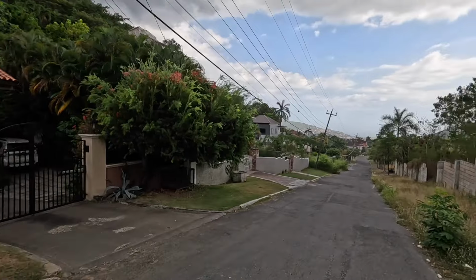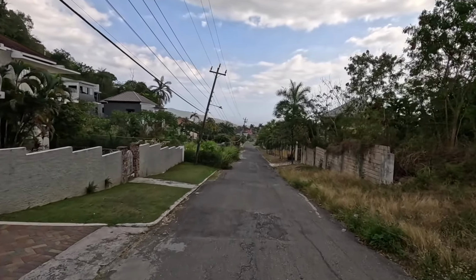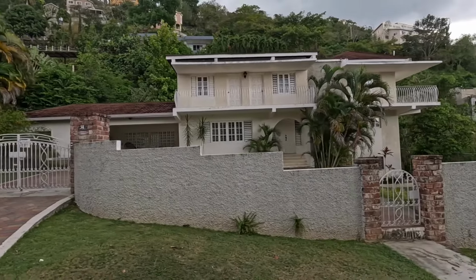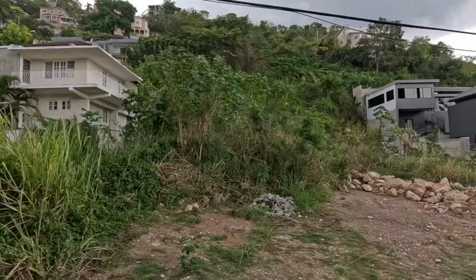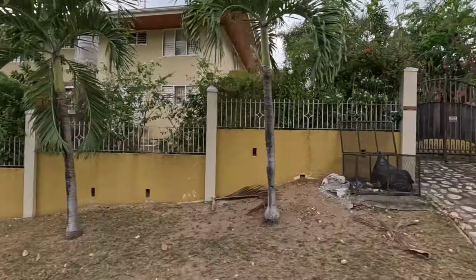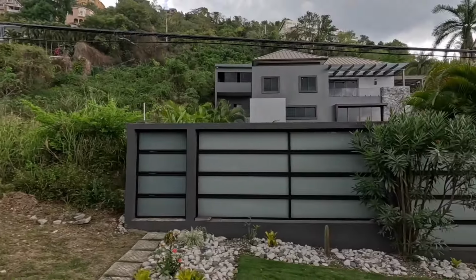Let me take this one little street down here. What fell, sweetie? Oh, your clippers. Well, that's a nice home there. Mm-hmm. Yeah. Wow.